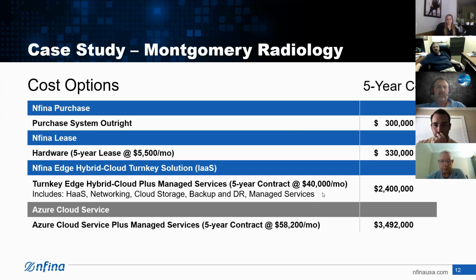We also quoted them a complete turnkey infrastructure as a service. We partnered with AT&T's cloud provider to do that. We can provide everything from the circuits to the SD-WAN to the 24/7, 365 monitoring for large-scale enterprise capability with the AT&T guys, and complete turnkey networking, cloud storage, application support, backup, DR managed services. We came in around $2.4 million or $40,000 a month. So we were significantly less than Azure with complete management services on top of it. This was just the cloud hosting part.